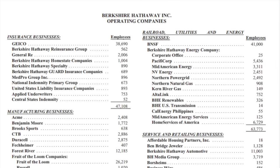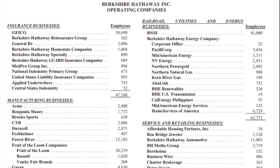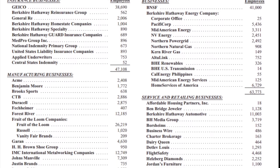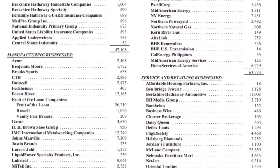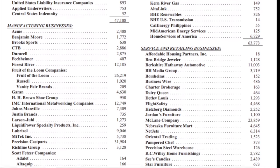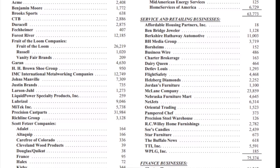These are all stakes that Buffett has in non-traded companies: Geico, reinsurance, electricity, manufacturing businesses, Duracell, Lubrizol, NetJets, Precision Steel Warehouse, and a lot of companies that Buffett has bought over the years. He doesn't have a market valuation for them because those companies are not traded. The only thing he cares about is the earnings, the dividends, and how he can compound them.